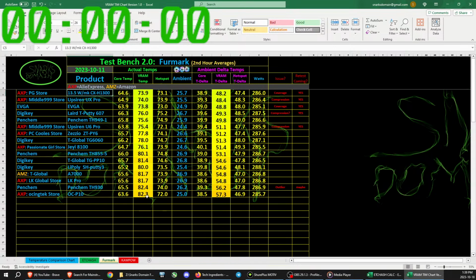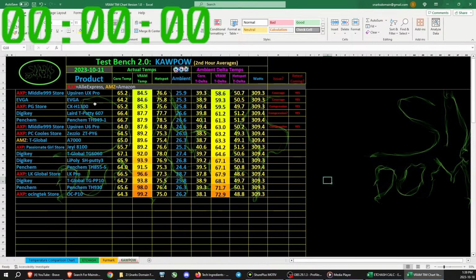Just shrink that down one there so it fits, and Kapow, we're going to mark that as well, 13.5 watts per meter Kelvin. So if we don't differentiate these, then a lot of people are going to buy the 8 watt stuff thinking that they hit the gold mine, and they're going to be disappointed, which sucks.